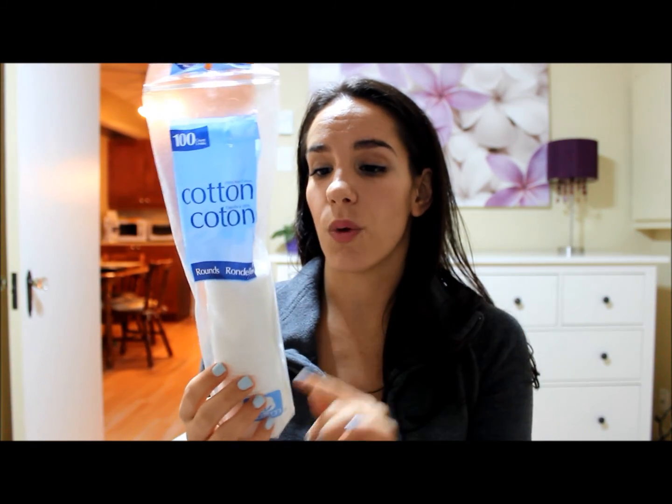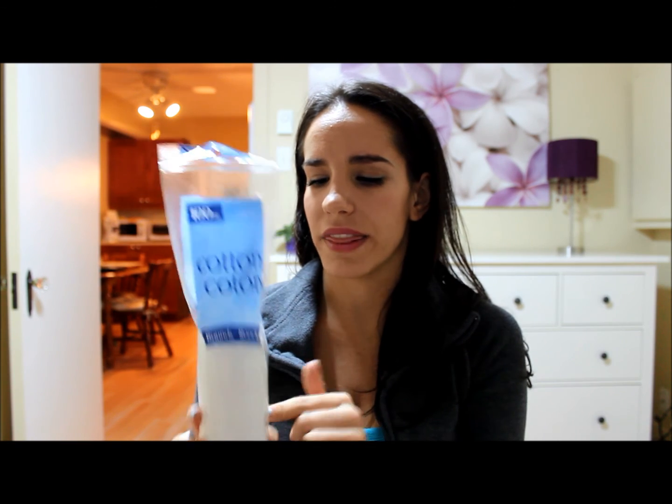It fits kind of nicely with this, but it's the cotton rounds that I repurchase the most often, and these are the Walmart cotton rounds. I know that I've seen them in a few places and they seem to be reformulating them, and I'm hoping that it's just a bad batch or something because I prefer the old version, which is the one that I have right there. These are super inexpensive.